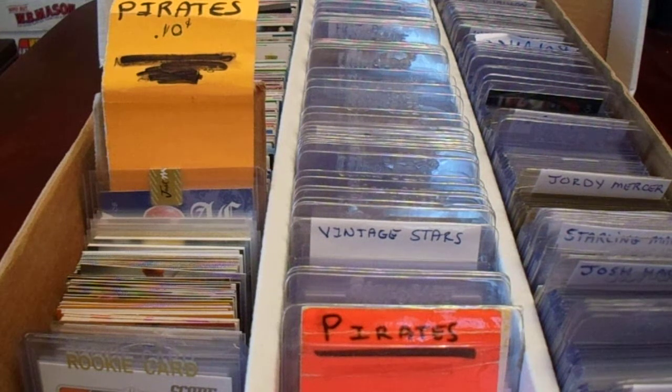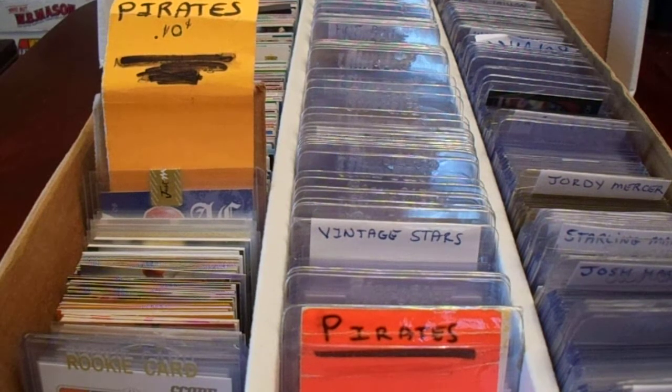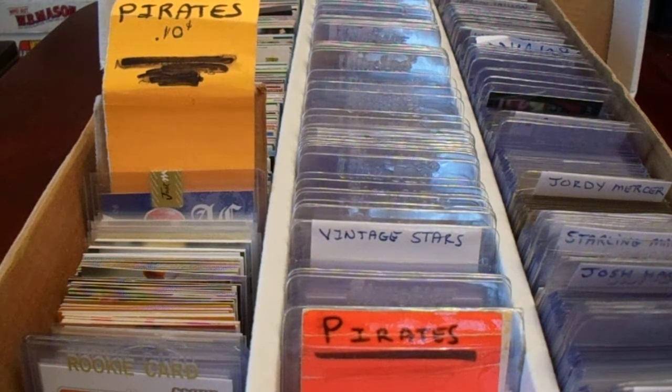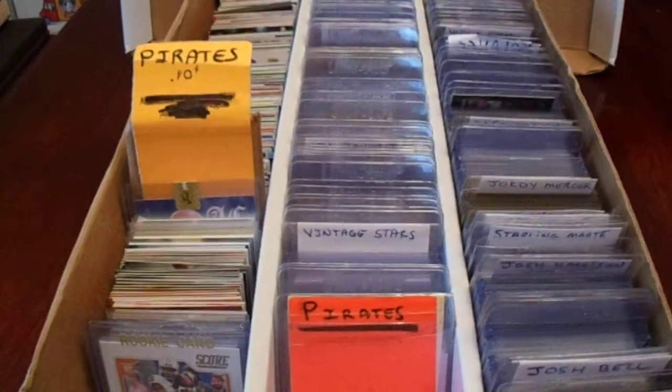Hey there YouTube, it's Matt Bowler with my second video from this real big purchase I made from the card vendor at Michelangelo's Flea Market just north of Newcastle. I believe it's north of Newcastle, Pennsylvania. That dealer is there every first and third Sunday of the month. So he was looking to part ways with this whole box of Pirates, which he sold me for $70.